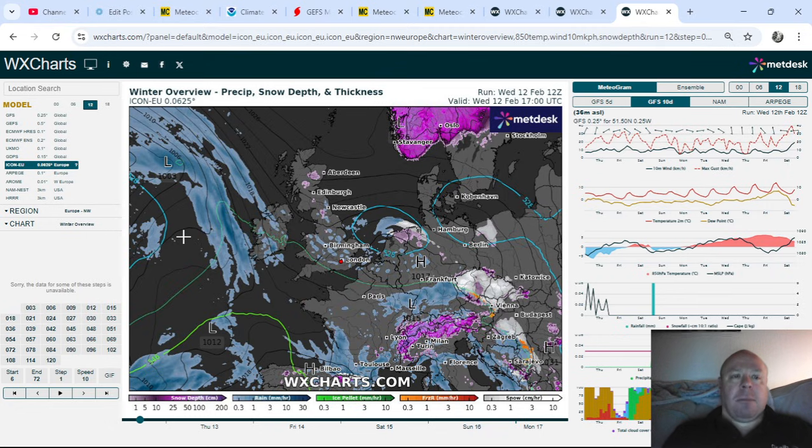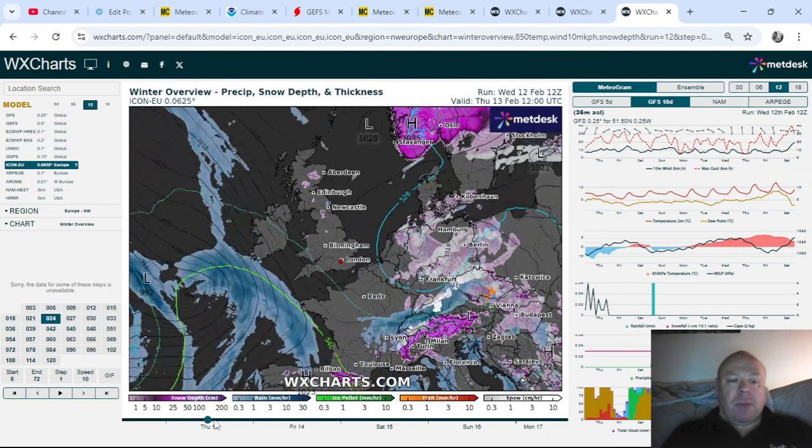So this is the ICON model here, looking at the winter overview. So this is looking at the precipitation, snow depth, and thickness values here. And we've also got at the very bottom, difficult to see, I do apologise for that, but the actual orangey red colours here in the bar represent freezing rain. Again, very difficult to see it, and I'm sorry about that. But we play through the loop here.